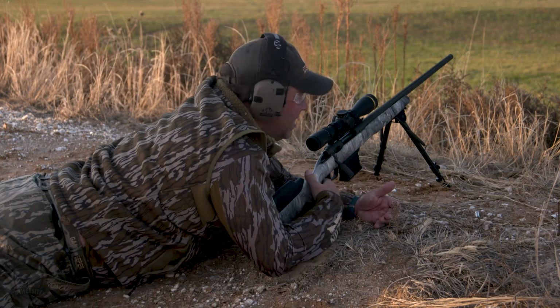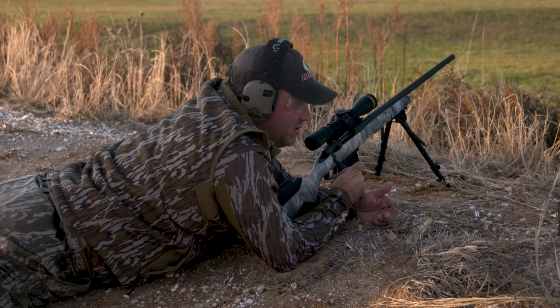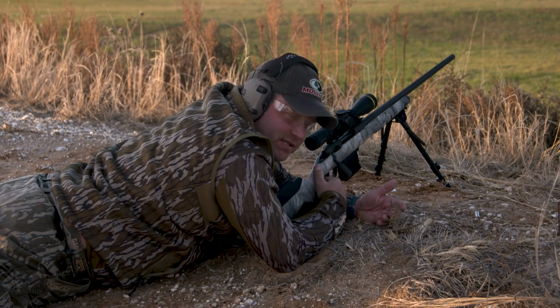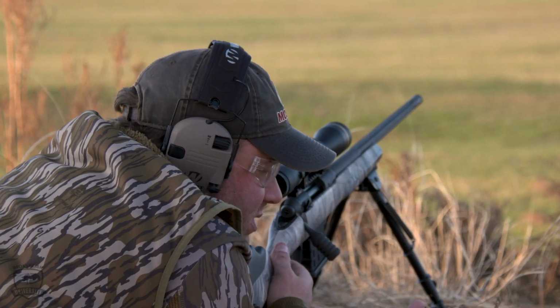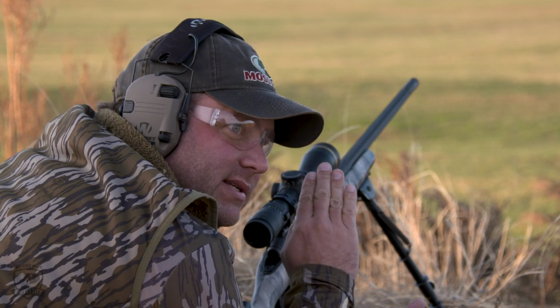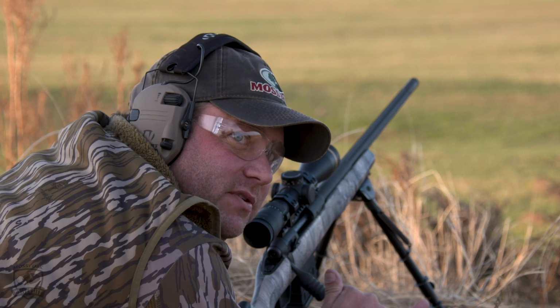Last thing is follow through. Every hunter in the world wants to fire their shot and then pop up and see what happened. You can affect the accuracy of your shot significantly just by raising your head up right during your shot, because when you raise your head up, the butt drops and the barrel rises. A lot of times when people miss high, it's because they're raising their head up too fast.